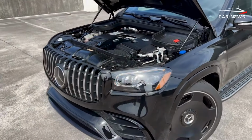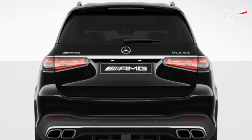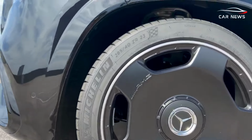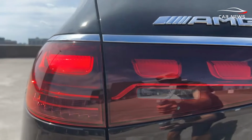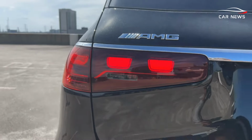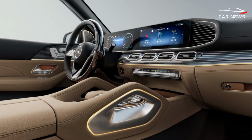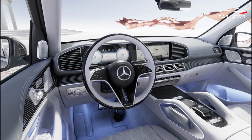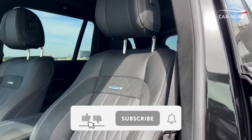The GLS 63 gets an updated set of taillights for 2024, plus new 21, 22, and 23-inch wheel designs, and the Benz logo above the grille has been replaced by an AMG-specific one. More interior color options have been added, and Mercedes has included more standard equipment, including a panoramic sunroof, heated and ventilated front seats, automatic high-beam headlamps, and a performance exhaust system.